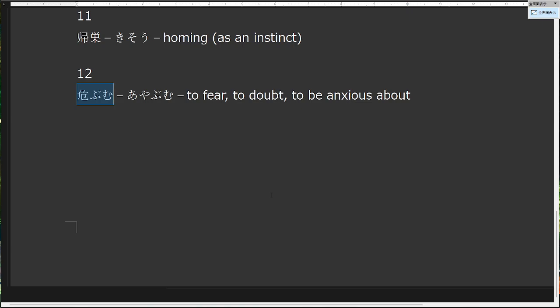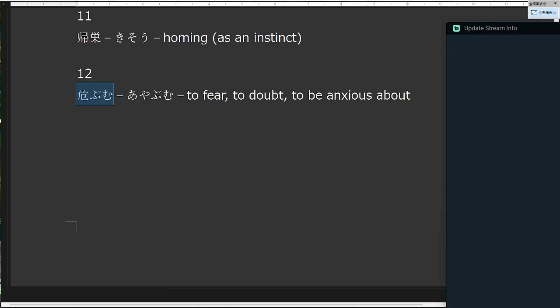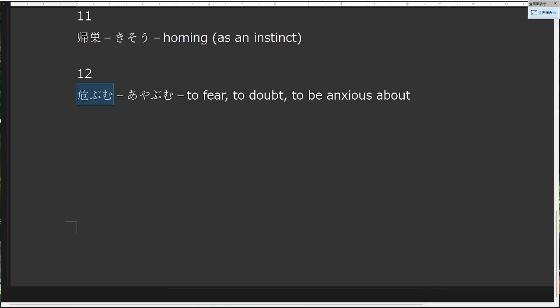Let's see, what's 590. How much is left today? 593 divided by 12 is how many more days? 593 divided by 12 is less than 50 days. So in 2 months, at the end of August, at the end of September, we should be done with this thing.